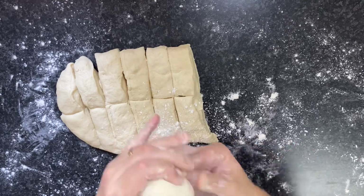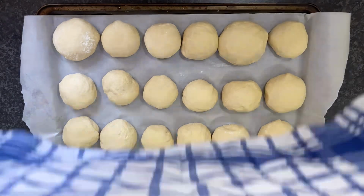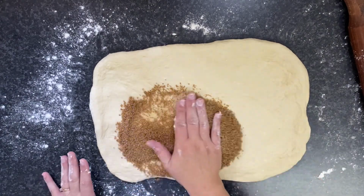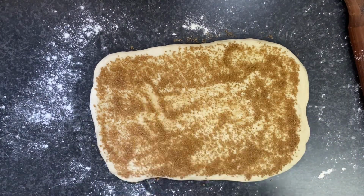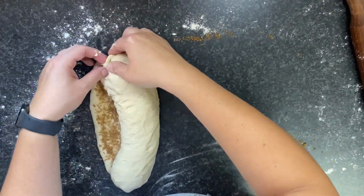I formed each piece into a little ball, placing them on another baking sheet to rise. Now for my cinnamon bread. I am using a 1/4 cup of brown sugar with a tablespoon of cinnamon. I have been trying to perfect the perfect swirl. I've watched several YouTube videos and I'm still working on it.